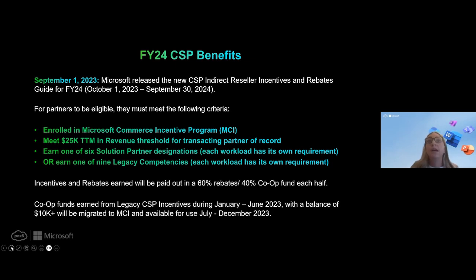So again, a lot of information here, a lot of changes, some important ones to pay attention to. So please go click on that newsletter link. And like I said, we break it out by each workload and really just make it easy for you to understand. And there's also a link to the incentives guide in there as well. I'm sure there are questions coming in. I will get to those afterwards, but there are some people on the team here who may also jump in and answer your questions.